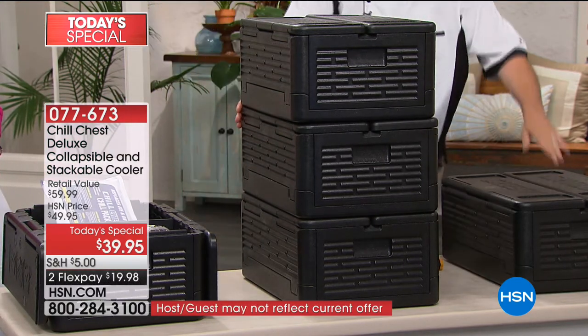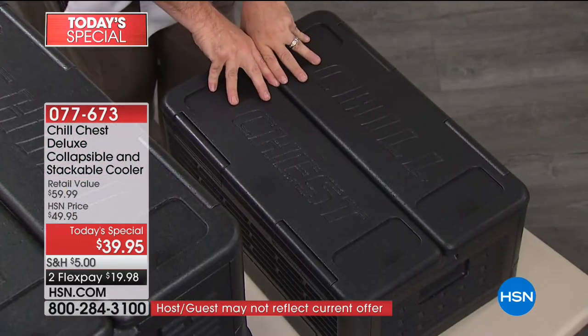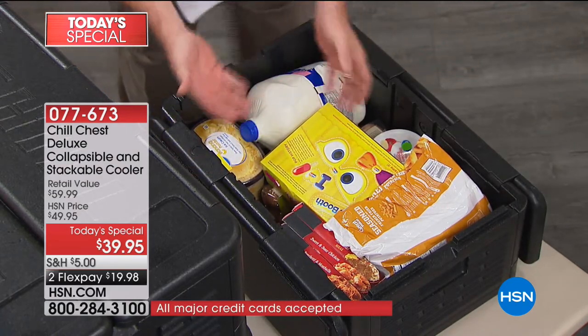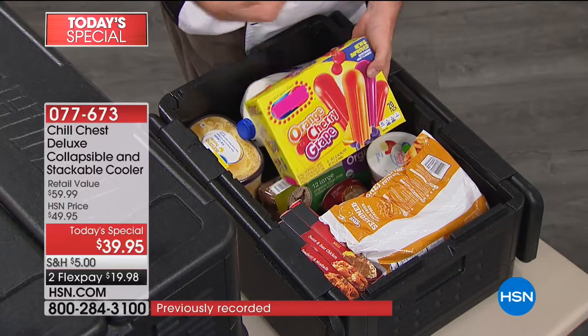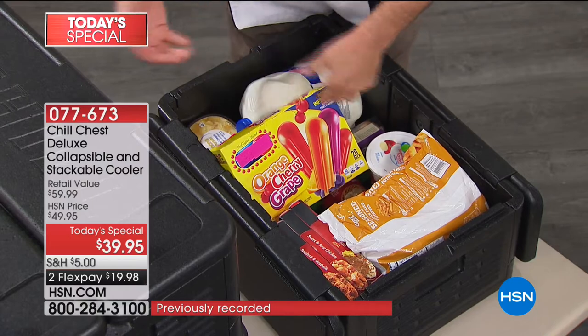And while we're there, have a look in our chill chest here, because I got to tell you, this was my aha moment. When I opened up one of these and I thought, that's it. That's the answer right there. So many times we go to the store and we've got to plan our grocery trips around getting home so fast because everything's frozen. Imagine if your popsicle stayed frozen for 5 hours.